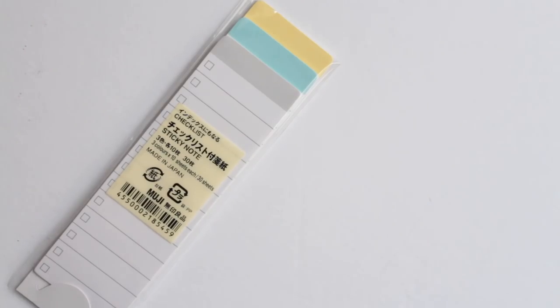A bit of a random purchase was this sticky note checklist. I think this would be cool to use in textbooks, maybe to keep track of readings or homework questions that you've completed. I don't know. There was no real need for this. It looked interesting. I needed to have it.